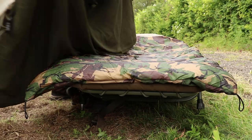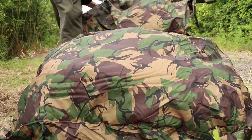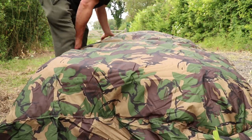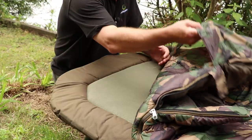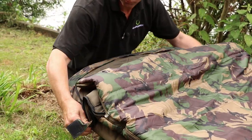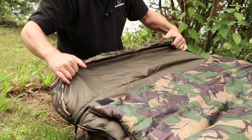Ultra lightweight, if you combine it with a new bedchair cover, especially one of the new DPM ones in the Gardner range, it stretches out to be a great four season bag. Wouldn't necessarily want to use it in the absolute depths of winter, but with the extra insulation layer, it makes it really nice and cozy, and it's still a really lightweight combination.